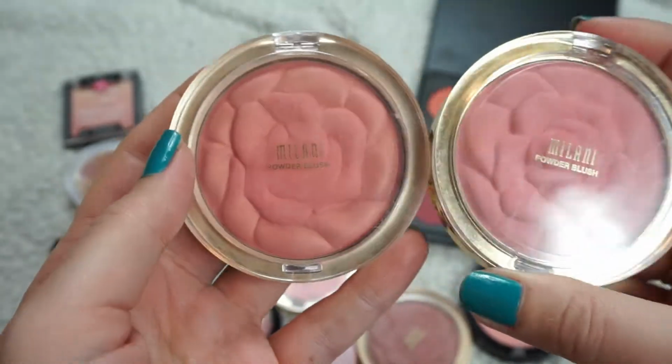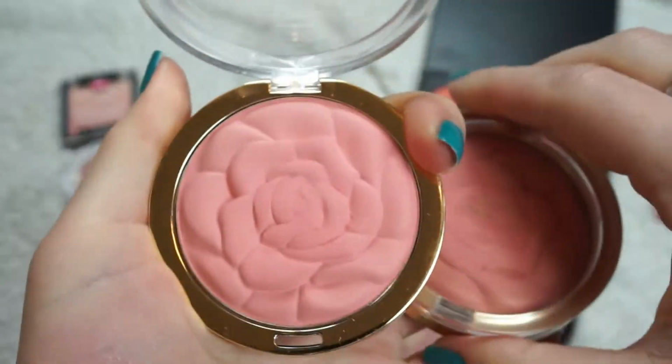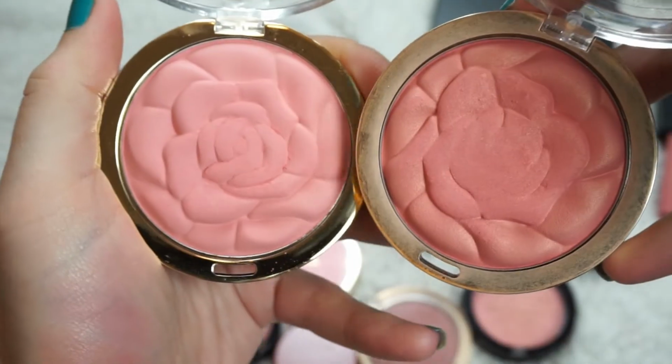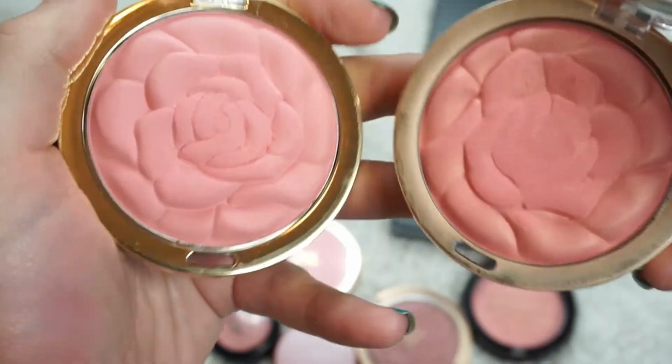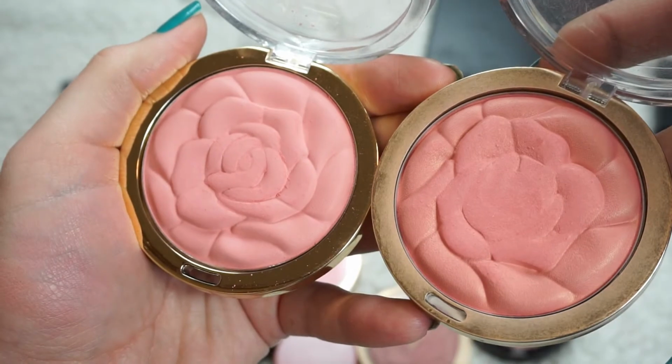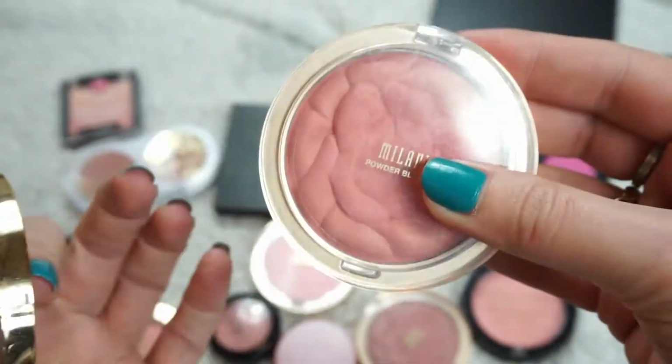Now that I'm looking at Blossom Time Rose and Tea Rose, I know they look very different. But when you swatch these out together, they basically have the exact same undertone. This one just has that gold in it, which gives it more of a warmer finish. But in person, these actually look almost identical. So I think I'm actually going to pass Tea Rose on and keep Blossom Time Rose.